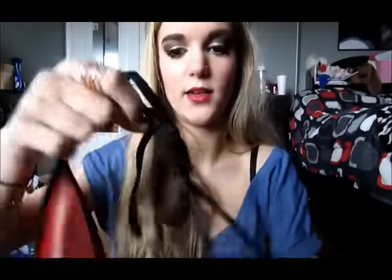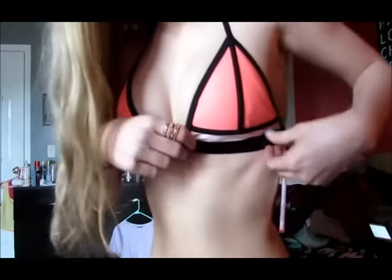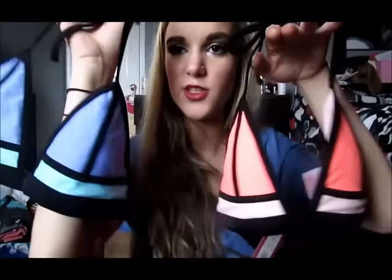And then I loved it so much I got it in this color as well. This is a melon, like coral, with a baby pink underneath. I just thought they were so cute. Aren't they so cute? And then I got these bottoms.